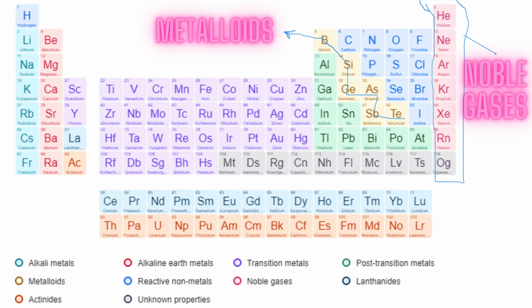Here are some general characteristics of metalloids and noble gases. Metalloids have properties that are intermediate between those of metals and non-metals, can be shiny or dull, and may conduct electricity under certain conditions, tend to be brittle and hard, but can also be relatively soft and malleable, and are often used in semiconductors, alloys, and catalysts in chemical reactions. Some metalloids, such as arsenic, are toxic and require careful handling.